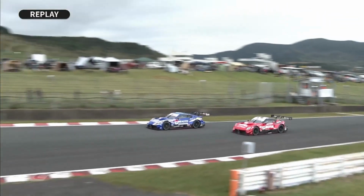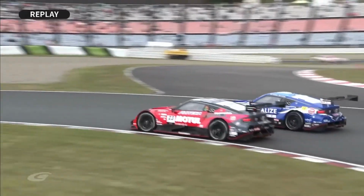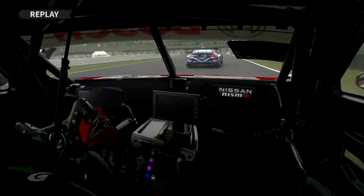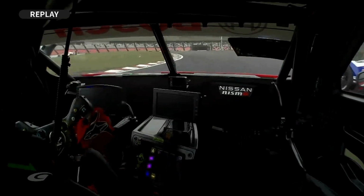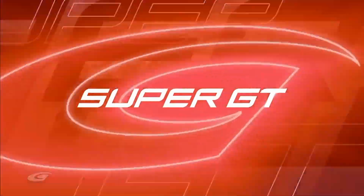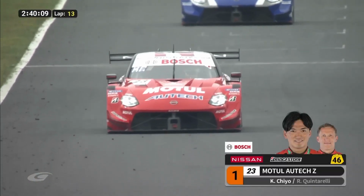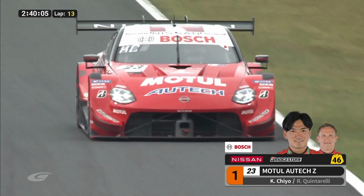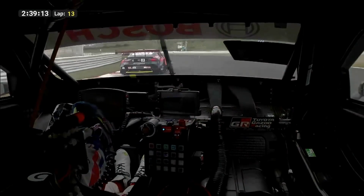Here is a replay of how Chiyo got the move done. Just left the door open. Chiyo didn't need a second invitation, did he? And that's the kind of move we haven't really seen from Chiyo this year. The 23 car struggled a lot, but it's great to see Chiyo back firing on all cylinders. What is the Japanese for send it? That was absolutely perfect from Katsumasa Chiyo right on the apron. 2024, that would be fascinating.